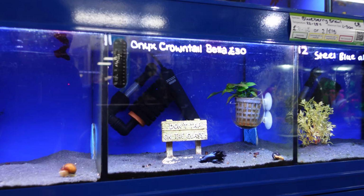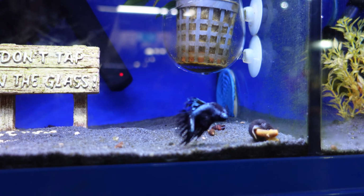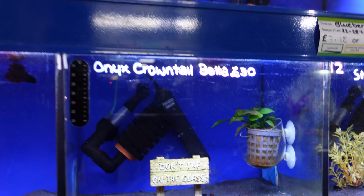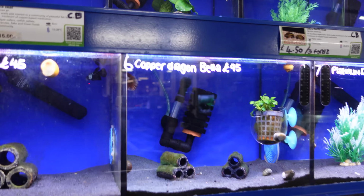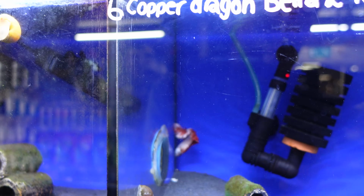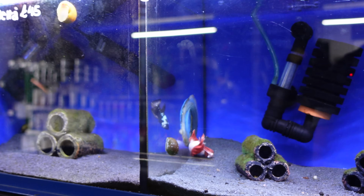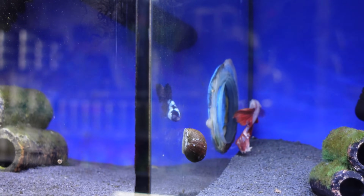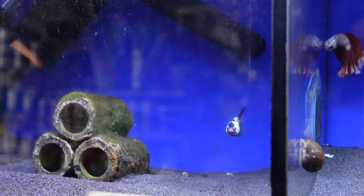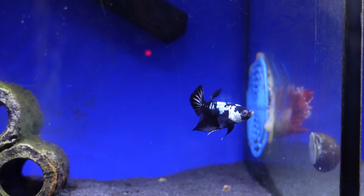So first off, each of these tanks is listed with the different fish that they've got. We've got some nice crowntail betta in this tank, with lovely blue colour and black coloration. You can see we've got a copper dragon, which is the white base with the red fins there. We can get the camera to focus on him, get a bit of a zoom in, and he's really interested in the black, I think it could be a samurai next door to him. The lovely black and white coloration.